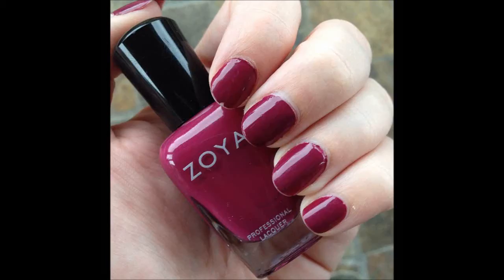So I have one nail favorite of the month, and that would be Zoya's Margo. It is a beautiful plummy wine shade. I love Zoya formulas. They're really pigmented, opaque in 2 coats, and they wear really nicely. So this was an absolute favorite of mine. I will insert my nail of the day picture now.